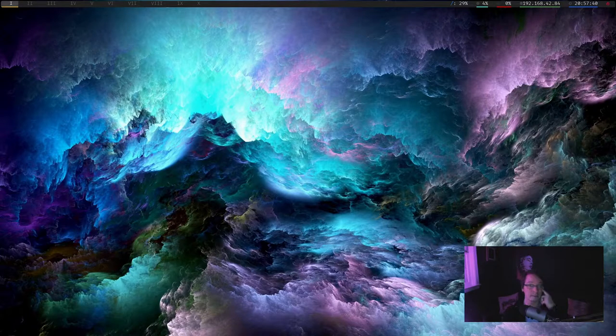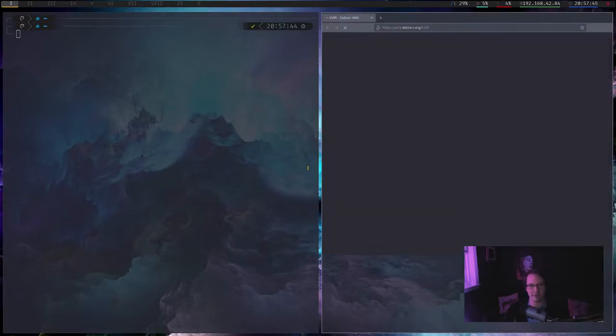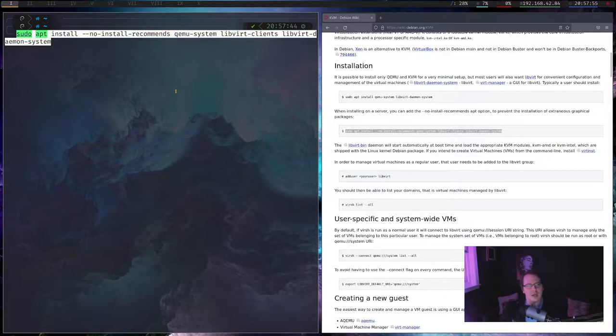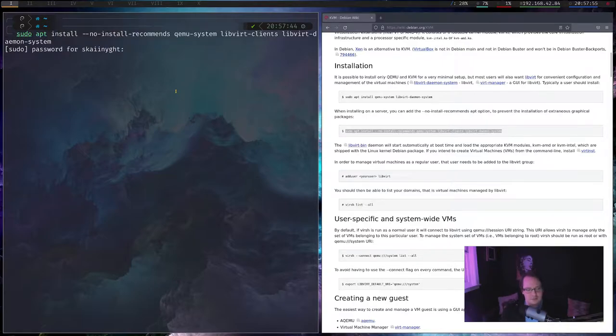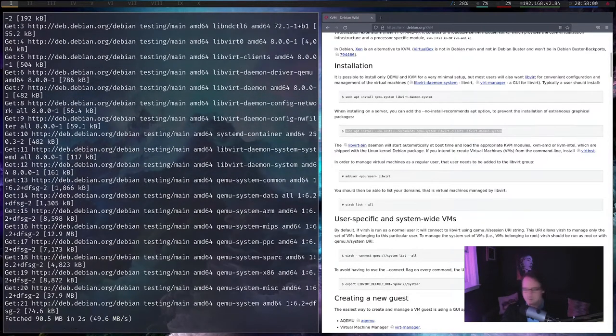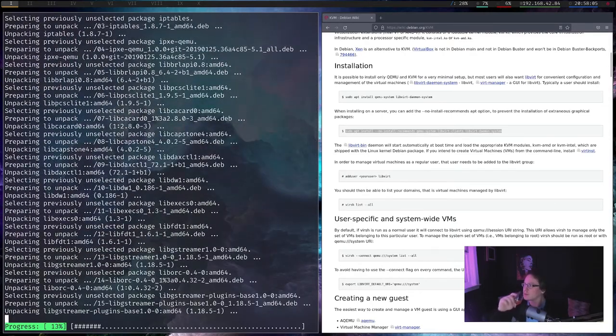Okay, here we are. Booted back up, and let's open up to where we left off. I believe we failed to install this, most likely because some things were out of date. So let's try this install command again. Yes, please do all of those things. And again, we'll be back when this is done.